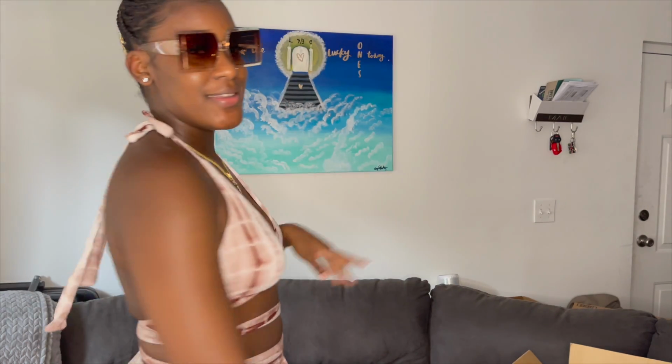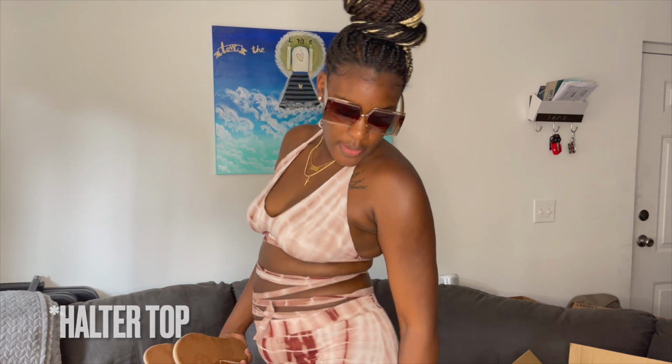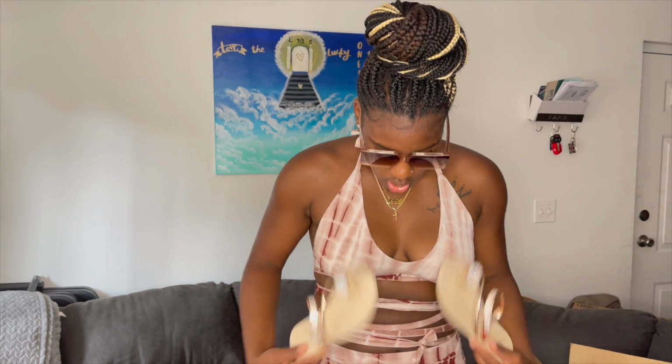Yeah. Okay, now when I tell you Miss Ma'am is serving looks right now, hunty, do not play with her. Don't play with her. But this is another fit. It is a two-piece set that came together. It's like a little tube top with a little mask skirt. And then I got these sandals to go with them. I think it would go cute with them.